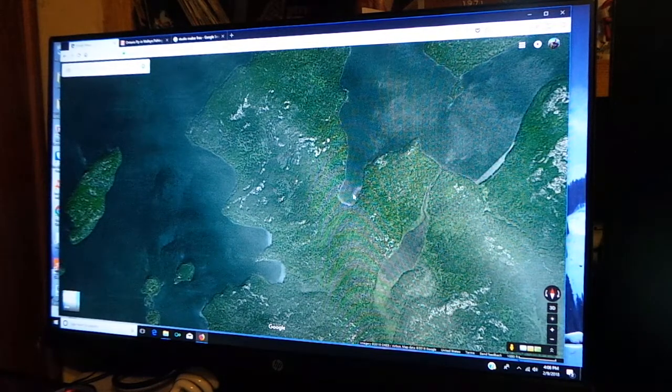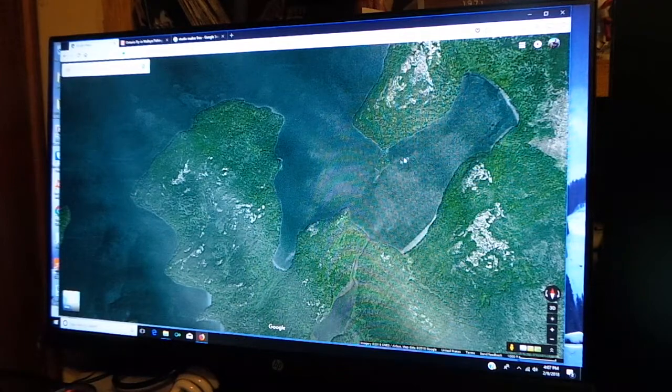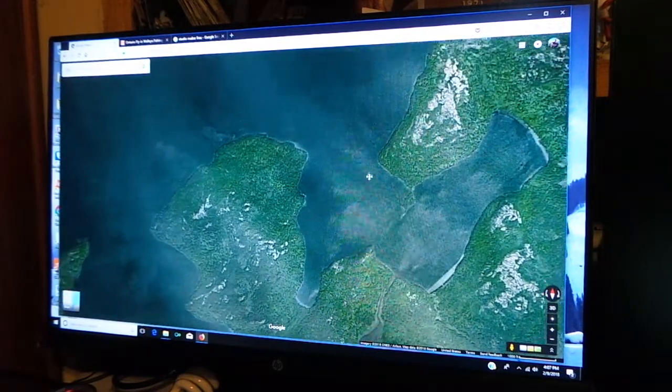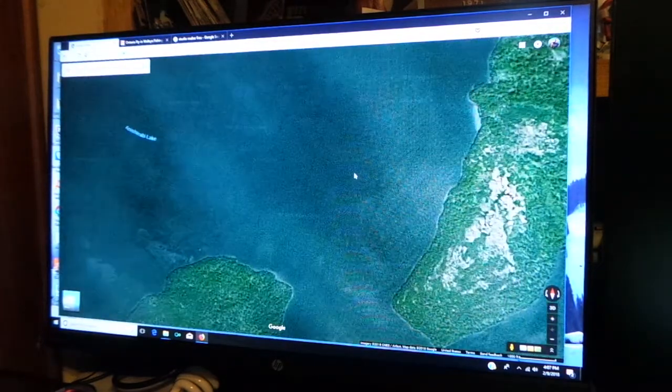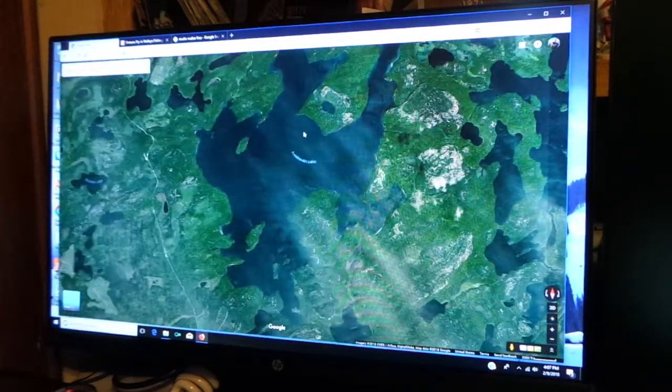All right, we've fished in here. It gets pretty shallow. We've caught a few trout over the years, but not many. We pretty much stick to here, but we like the main area of here and here in Tornado Bay. Tornado Bay by far my favorite spot. All right, let's back out.